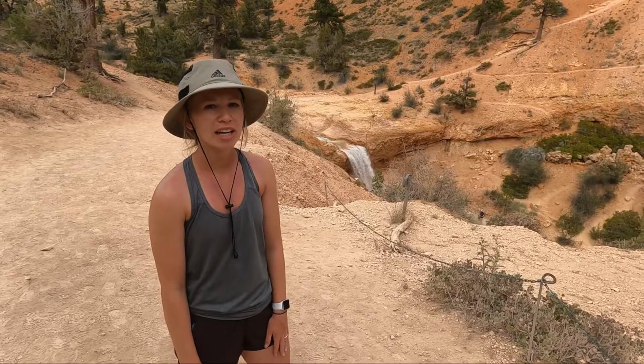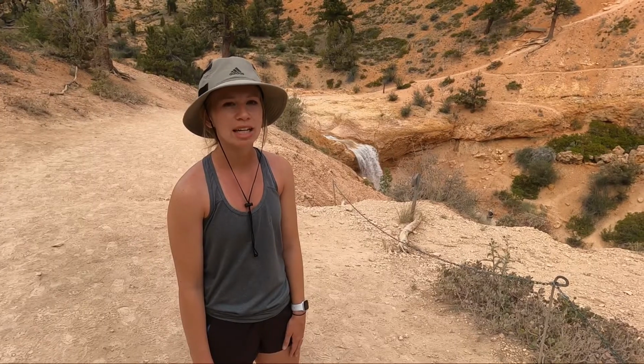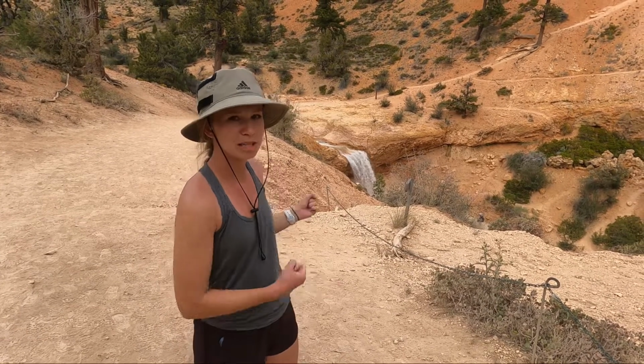The waterfall behind me is actually part of a man-made canal that was built in 1892. It was dug out to bring water to the communities below, and the only time it was ever dried up was actually in 2002. Besides that, water has been flowing ever since.